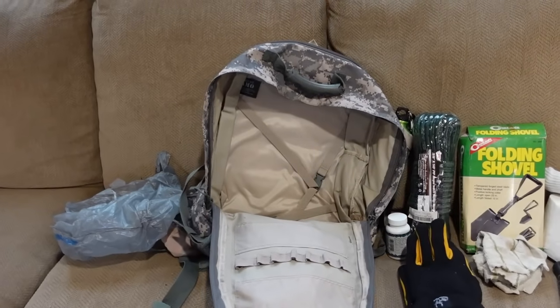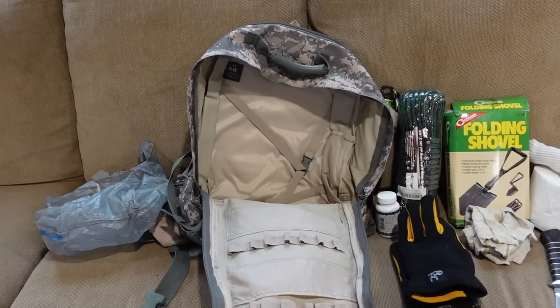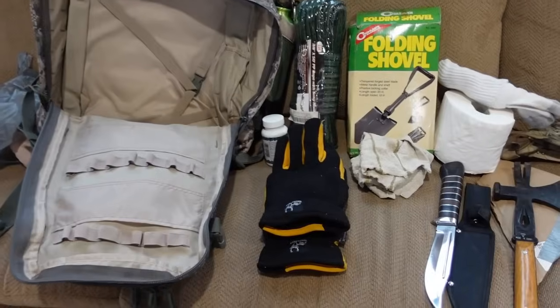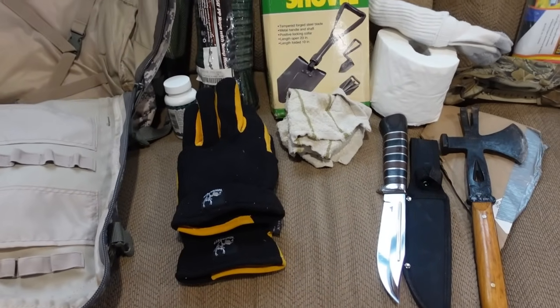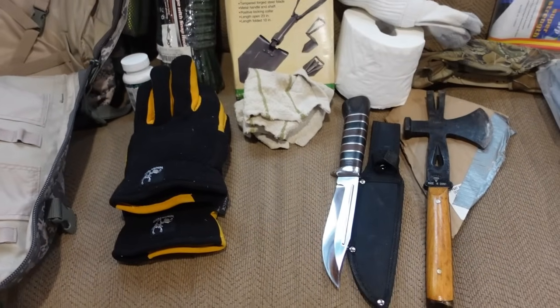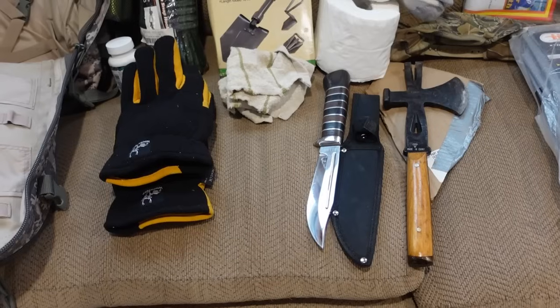Okay, so I've opened up the large compartment on this backpack. I'm going to go through some of the things that are in here. You can see there's a pair of gloves. I've got a little rag in there. I've got a large knife that I could use for cutting things if I needed to.